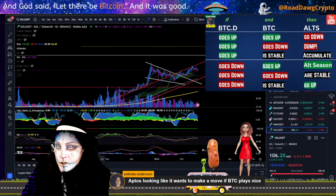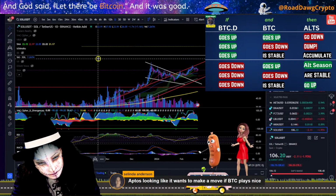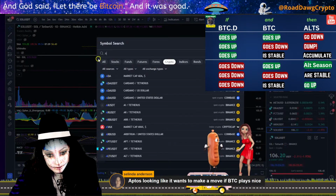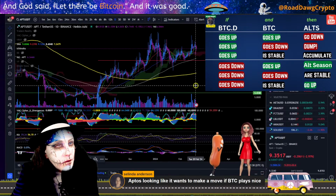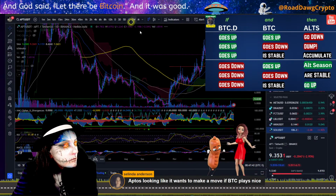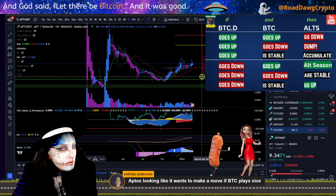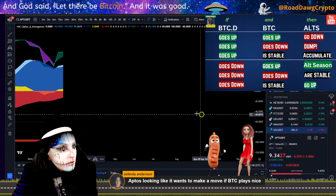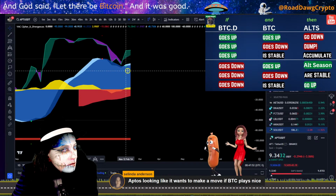Slim says, Aptos is looking like it wants to make a move if Bitcoin plays nice. Aptos has been looking a little hotter. Oh, he's sitting at 9. Gotta zoom out. Got a lot of noise in that chart. Well, indicators are looking pretty decent.